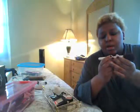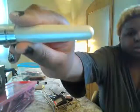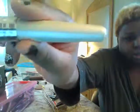And then I have my e.l.f. Professional Total Face Brush. And this is how that looks. Then I have my e.l.f. Professional Brow Comb and Brush. And this is how that looks. Then I have my e.l.f. Powder Brush. And that's how that looks.